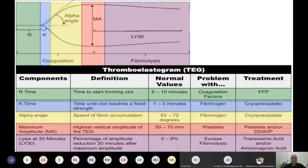This is just a brief, quick overview of the TEG again. As we know, the TEG measures the whole assessment of coagulation and gives us a graph afterwards. The R time is the time to start forming the clot. And usually, if it's prolonged, you have a problem with coagulation factors, and the treatment for that would be FFP. The K time is the time until the clot reaches a fixed strength.